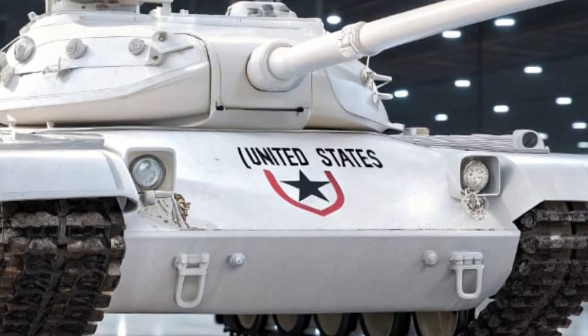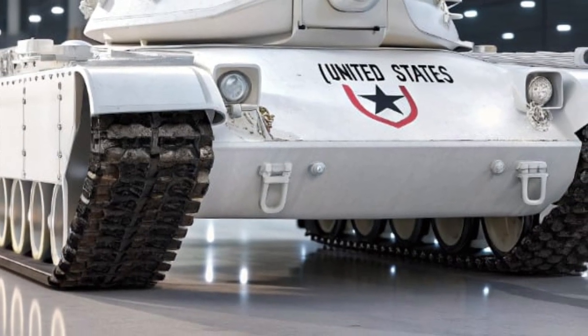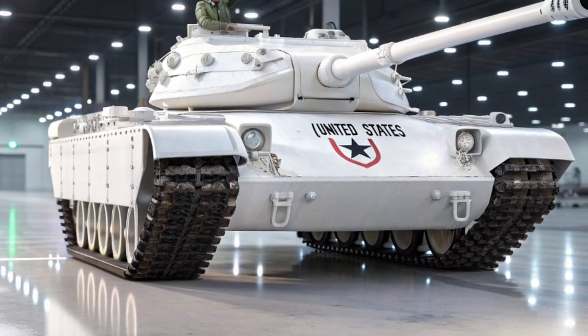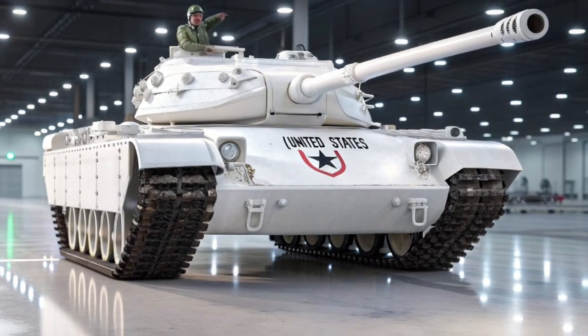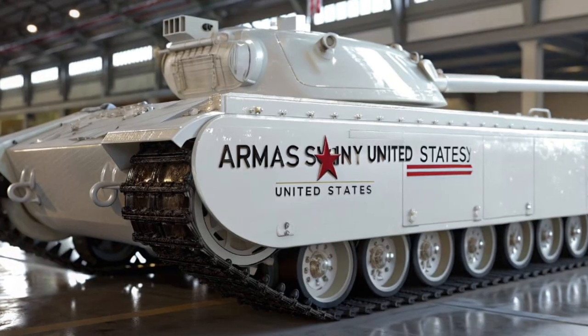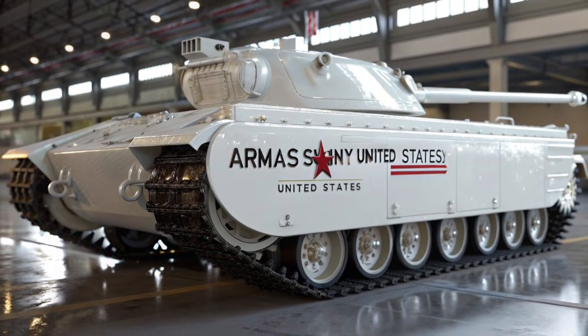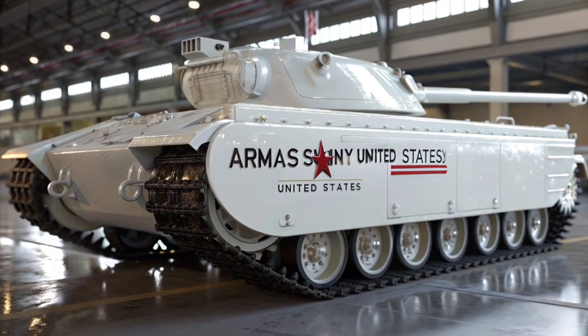Step inside, and you'll find yourself in a completely different world from the original T-62. Gone is the cramped, analog cockpit filled with dials and levers. In its place, a touchscreen interface, digital targeting systems, and voice-activated commands integrated into a modern battlefield network. The driver now gets a heads-up display linked to external cameras for full 360-degree visibility, something unheard of in traditional tank designs. There's also adaptive lighting and a reworked air conditioning system, vital for long missions in high-temperature zones.